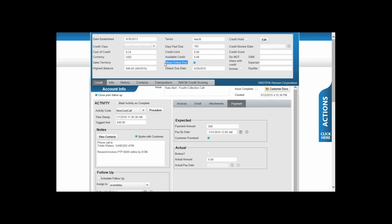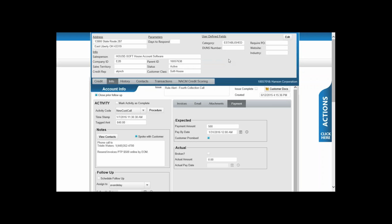Do we allow this customer to make a payment online? Are they in credit hold? What's the date of their last or next credit review? What's their credit score? Lots and lots of information here. Info tab, general information, right? Where are they located? Who's the sales rep? What company within NAV are they associated with? Are they a subsidiary of a parent? We do support the parent-child and a national account structure.